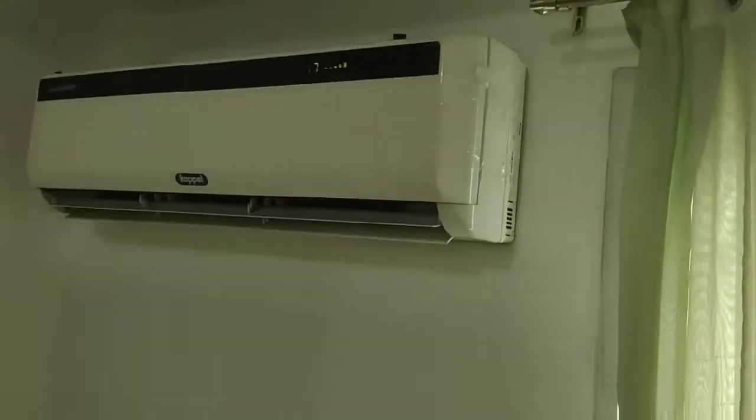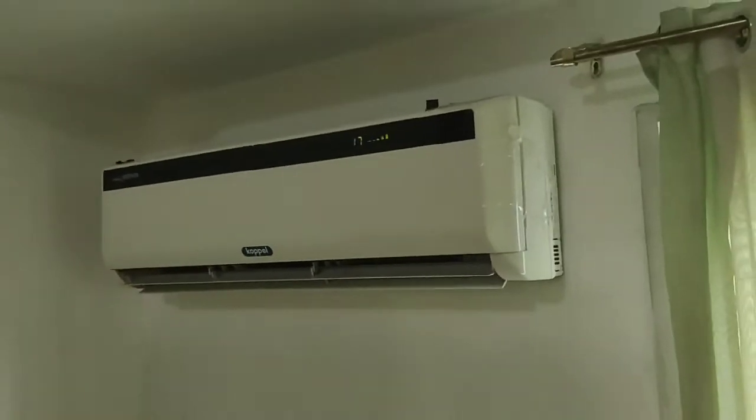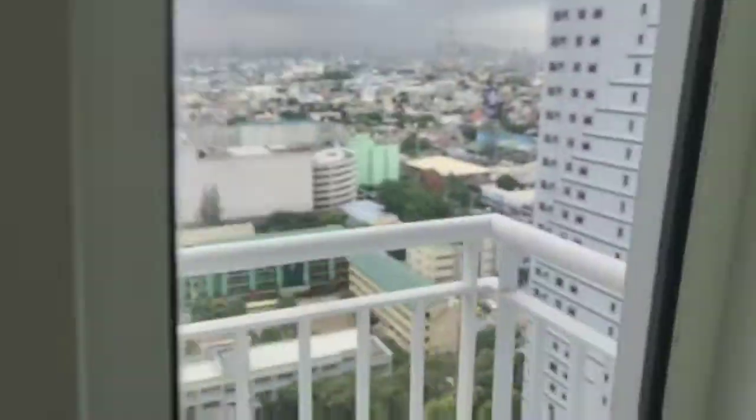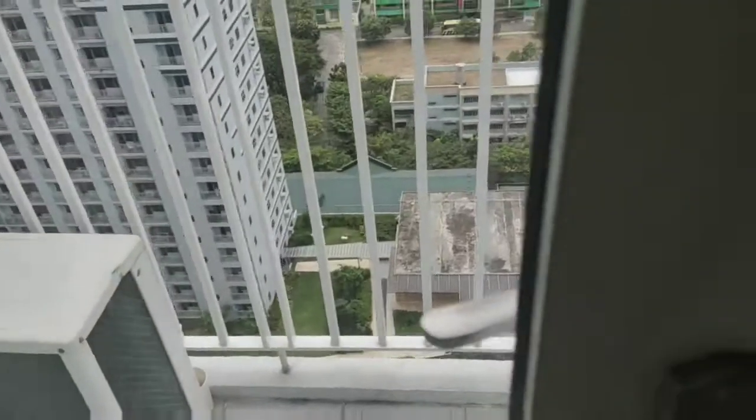Then this aircon here. Man, this aircon is mad. I love this aircon, honestly, no doubt. Another thing I love about this apartment is the aircon is so cold. Though it's looking old, it's cold. Then there are cabinets. There's a balcony.